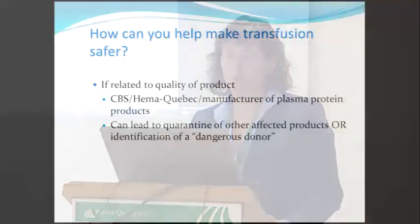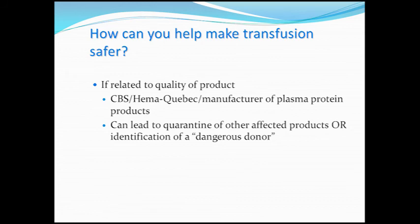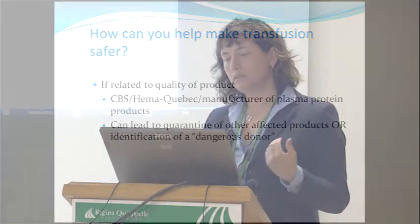And if it's related to the quality of the product, we do forward that on to CBS, or not in Quebec, but in Quebec that would be the manufacturer. And the importance of that is it can lead to the quarantine of other affected products, or identification of a dangerous donor in the case of TRALI, and I'll explain that a little later. So it is very important to understand that if there's a platelet that's problematic, there's probably a red cell and a plasma unit that are likewise problematic, and CBS, as Val is here, will get right onto that and set it aside.